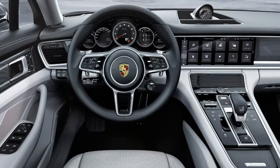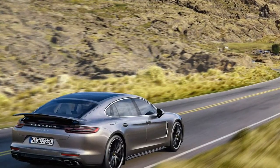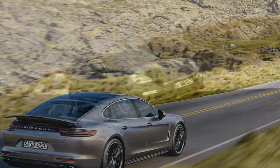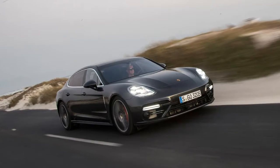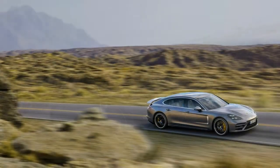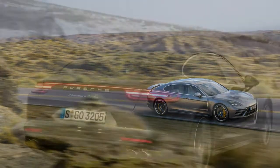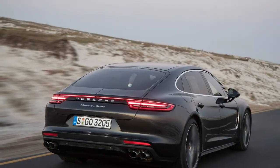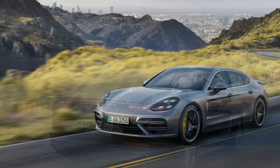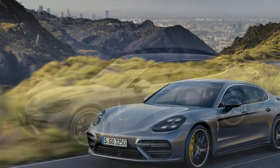The list of goodies that are standard equipment for the Executive but optional on garden variety Panameras includes rear wheel steering, active air suspension, multi-way adjustable heated front and rear seats, 4-zone climate control, LED headlights, soft close doors, and a retractable rear sunshade. You also get Porsche Active Suspension Management, PASM, and a large panoramic roof, which are standard across the entire lineup.